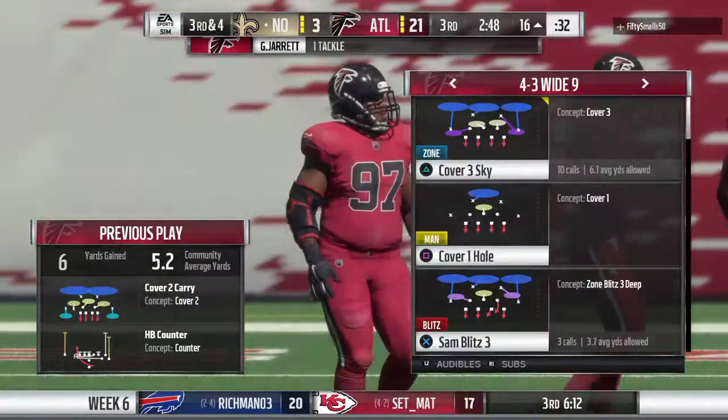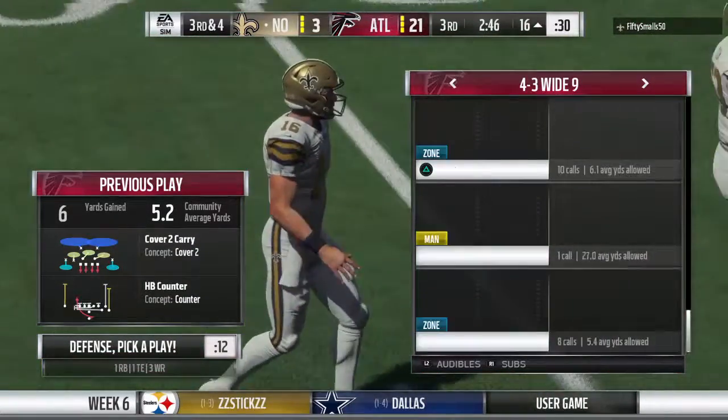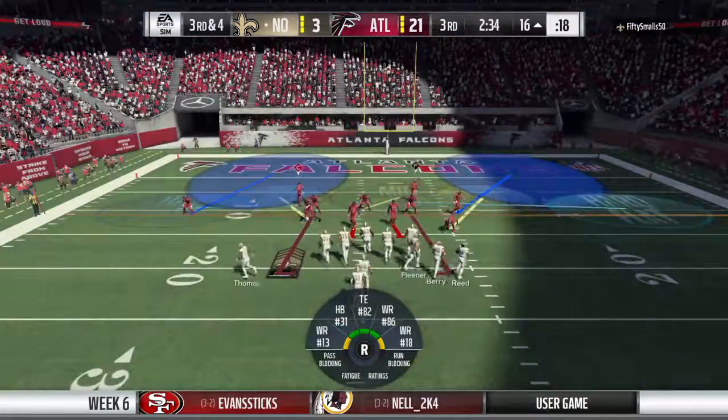Not too many offenses want to turn down long drives, but when you're down where they are, they've got to pay it off with some points. Well, just play after play after play on this long drive for the offense.